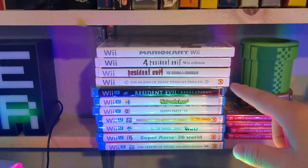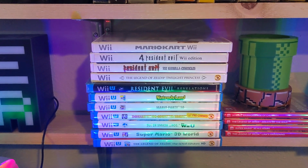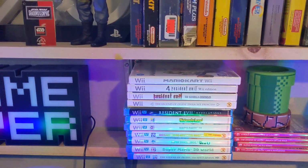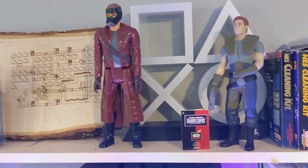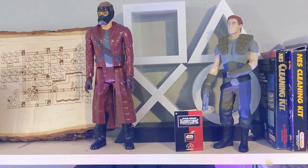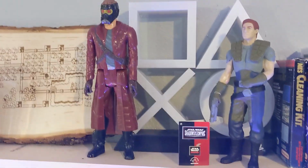And then my Wii/Wii U collection. Like I said, guys, it's not too much. These are only the games that I like to play or wanted to keep. And then going up here, we have a classic Star-Lord. I really love this because when my wife and I first started dating is when Guardians of the Galaxy was popular. So I like to hold on to that.